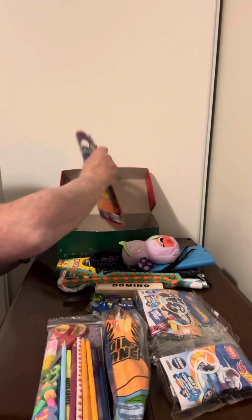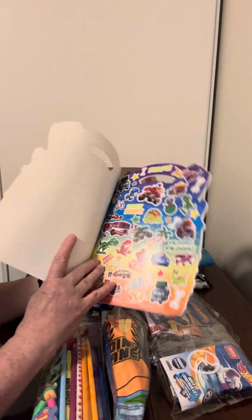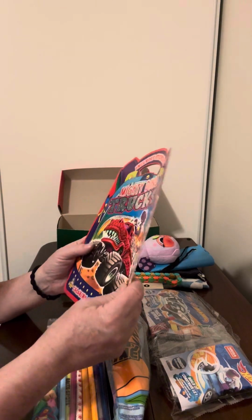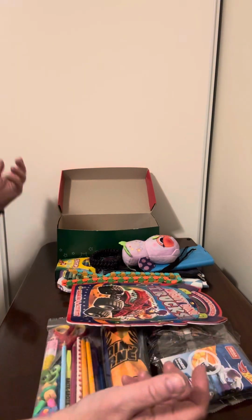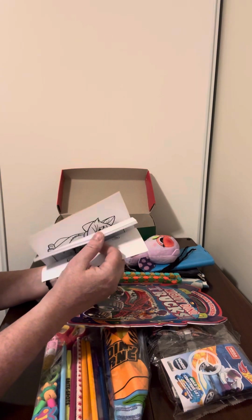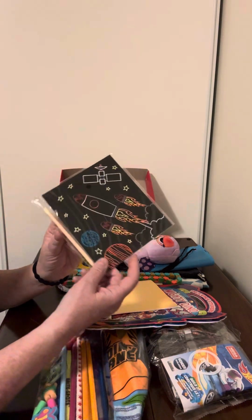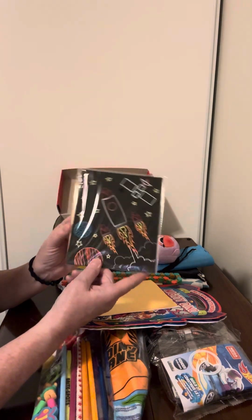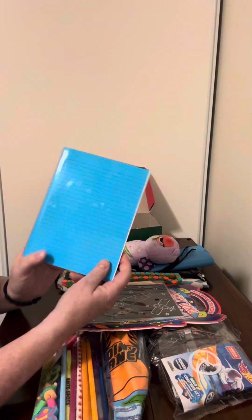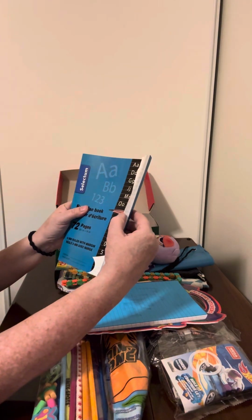And then he has a Mighty Dino truck coloring book and stickers. There's lots of stickers and things to color and do. I know it's in English, and chances are he won't speak English, but it was all I had. He's got one of the coloring books I put together, lots of things. There's a lot of cars in this, along with some cute animals. And then he has one of the scratch kits. This is all space themed scratch kits. His school notebook says life is good. And then he's got another lined notebook in here.